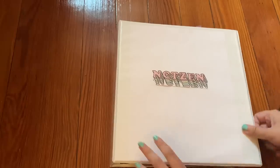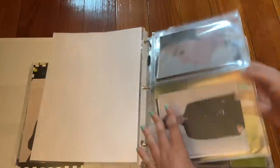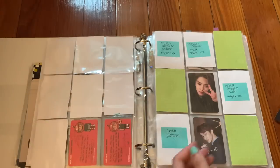Okay, next one we have is my NCT binder. So we have a few final round. I think I have some of my NeoZone stuff too.